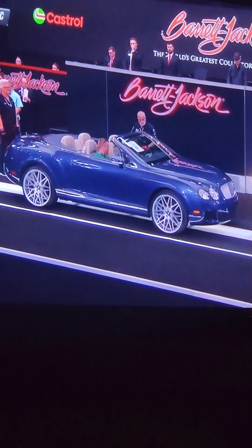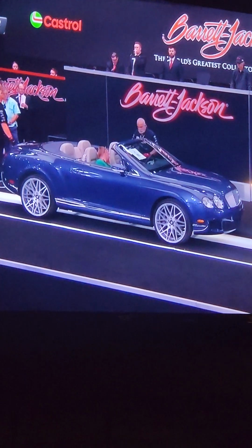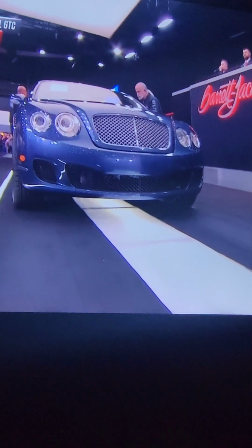Oh, look, the 2008 Bentley Continental GTC convertible. It's the song that never ends, I suppose, huh? But, like I said, no two are the same. This one is a nautical blue theme with a matching blue top and the tan interior.